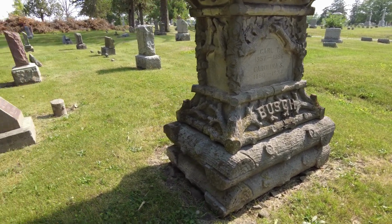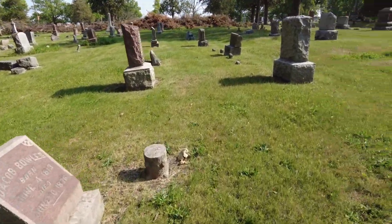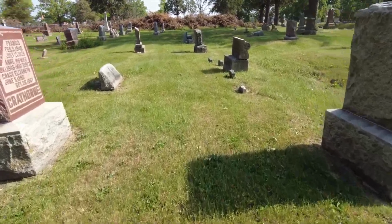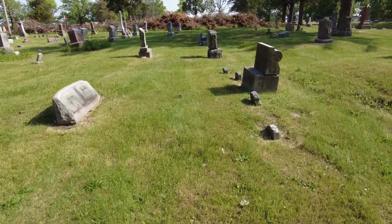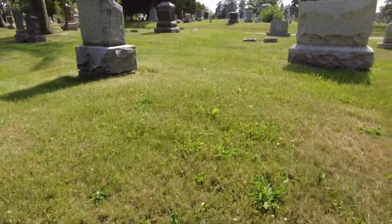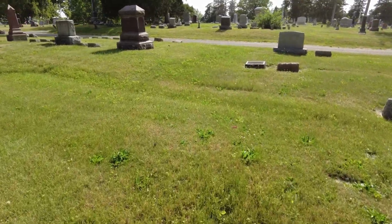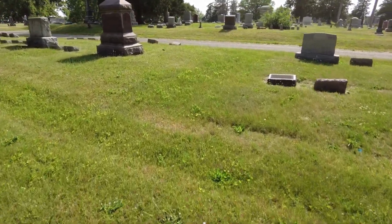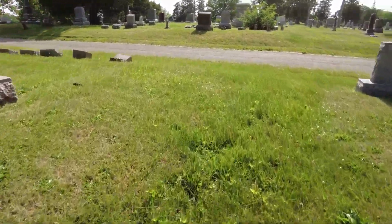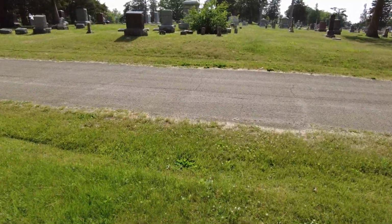Now there's a lot of really cool stuff here. Probably a lot of interesting people. I didn't really get a chance to look this place up, but it appears to be a place that's worth checking out if you enjoy looking at historic headstones and interesting things. It's a pretty good sized cemetery, but just the location in it kind of makes it worth a visit in itself. But once again, this is Mount Hope Cemetery in Champaign, Illinois.